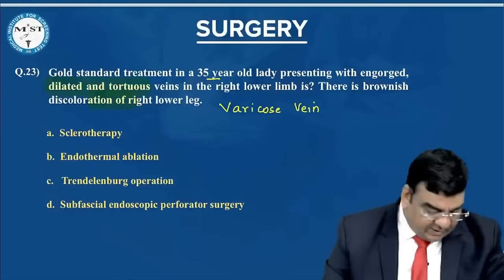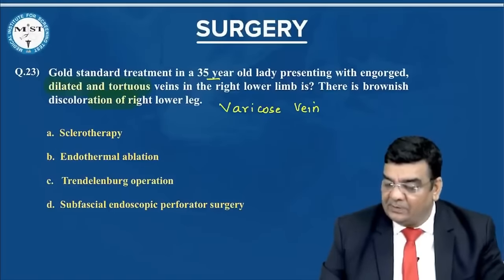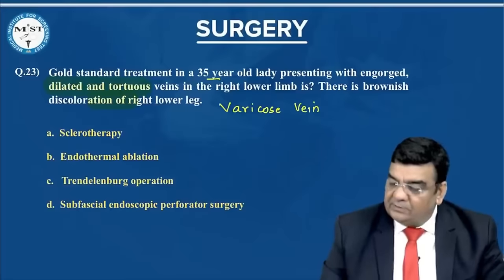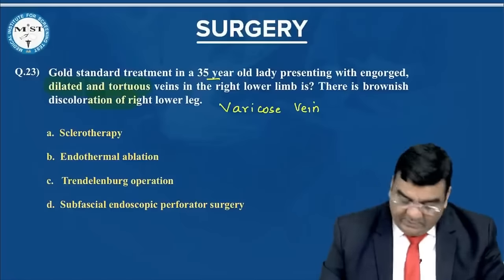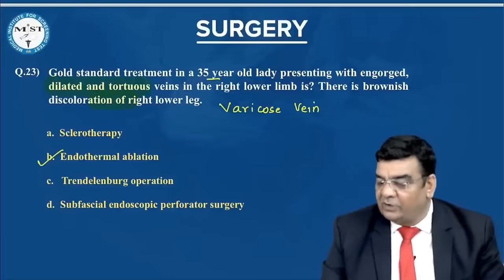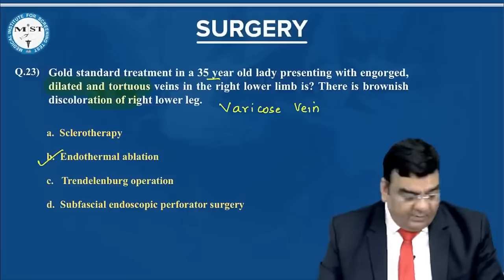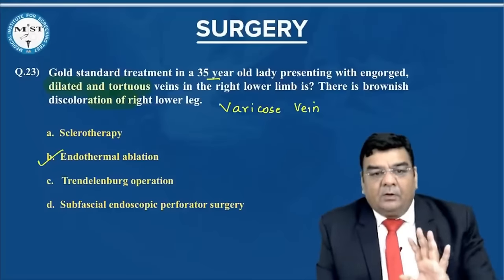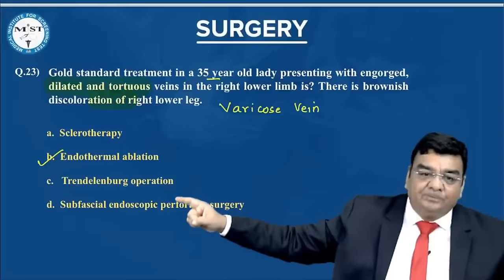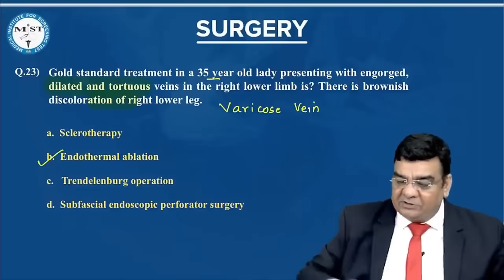Right. So let me just wait. Yes, good Dr. MBBS. That's really good. Right, beta. Right. Endothermal ablation. That is the right answer. So every one of you is getting it right. Perfect. All four are used in the treatment for varicose veins. But now the gold standard treatment is laser or radio frequency ablation. That is endothermal ablation. Right.